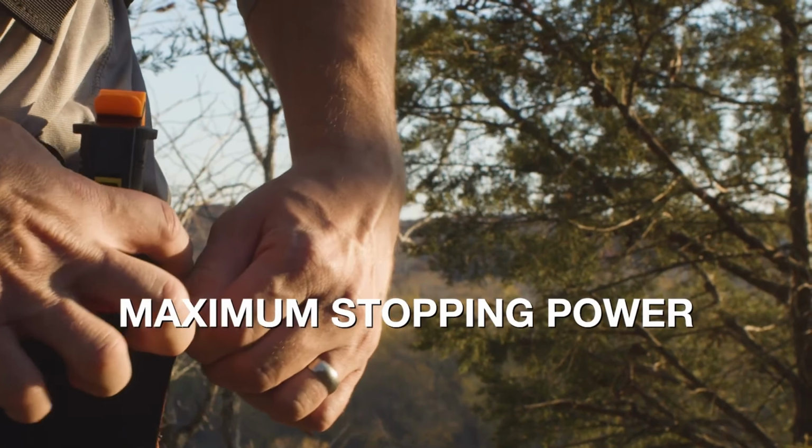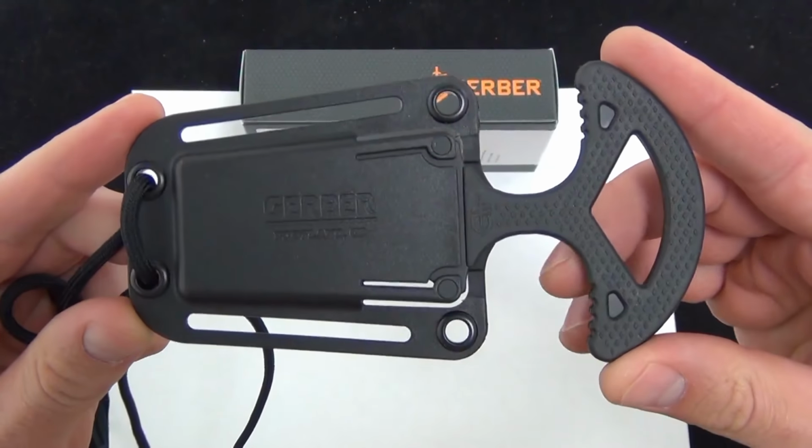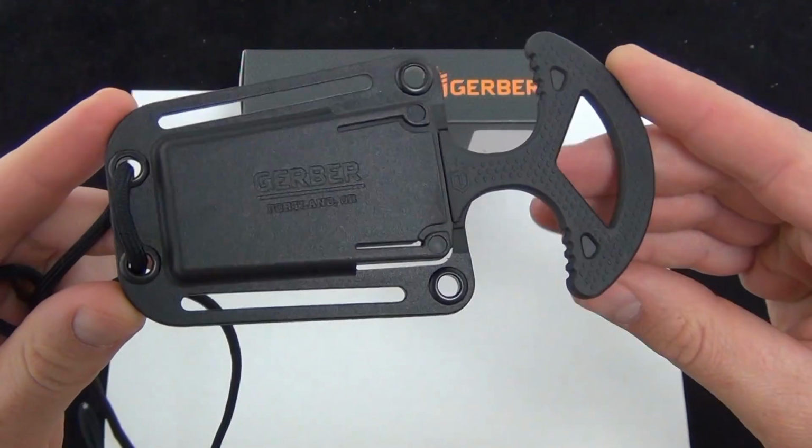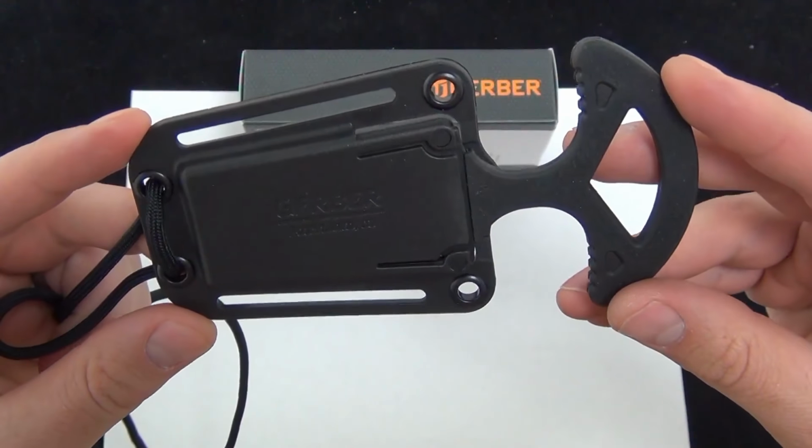GERBER GHOSTRIKE Punch Knife. A modern hybrid between a blade and a reinforced strike tool. The GHOSTRIKE name implies ghostly stealth plus strike capability.